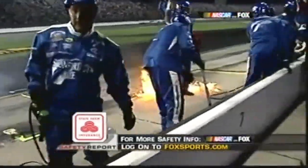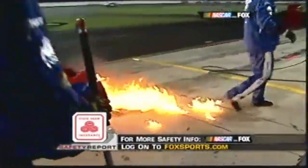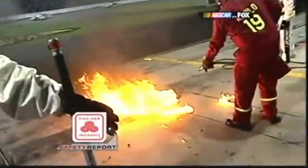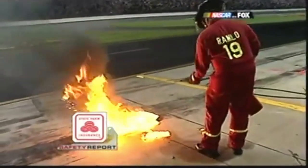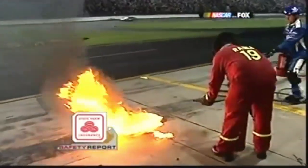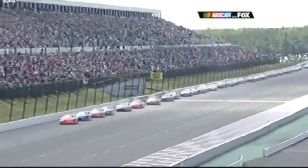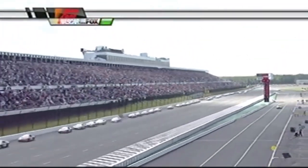Also, sometimes a little gas will spill on pit road. You never know when it may break out. And so this is where you've got to have backups. You'll see the firefighter come in and try to put the fire out. His extinguisher is not working properly, but look what happens. There's always a backup. This is where the crew member comes over with his own fire extinguisher, knocks it down, nobody's hurt. These guys are always welcome whenever you have these kind of problems. As we go back to green, Chris.